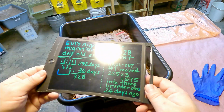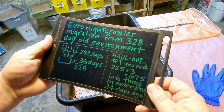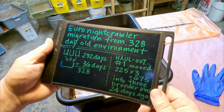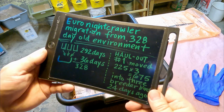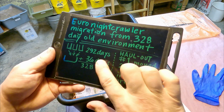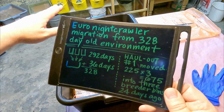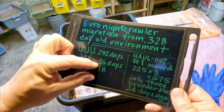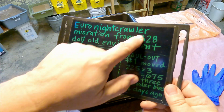I've got my information board here that I usually share some of my details about my plans with you on. And what we're looking to do here is to tend to some European night crawlers that have been in migration mode now in the system that they inhabit for, well, let's see here, 36 days. So here I've got a little illustration showing where these worms came from. You can actually see the yellow buckets off in the background. They lived in those buckets for 292 days, and now over the past 36 days, they've been living in a bus box where this migration is going on.